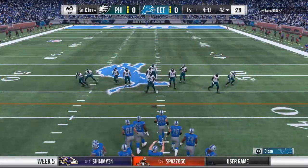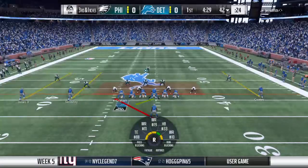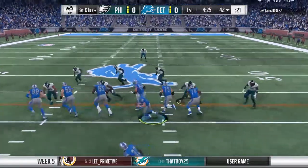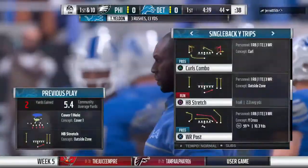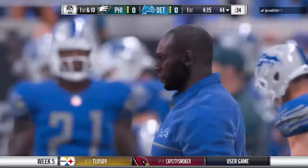And on 3rd down, a nickel formation here defensively. They'll try to run for it with Yeldon. And he's going to have a first down as he's brought down at the 44-yard line. Just a gain of a couple, but good enough to keep the drive rolling.